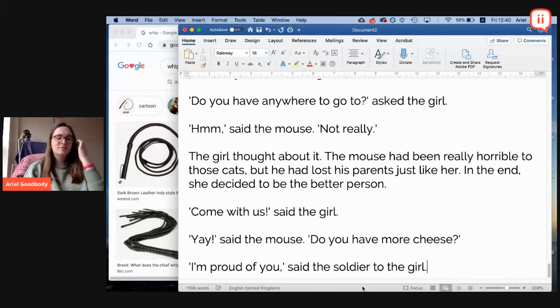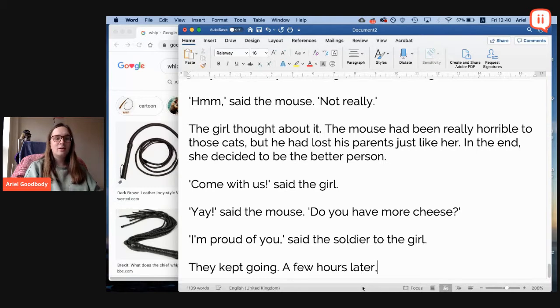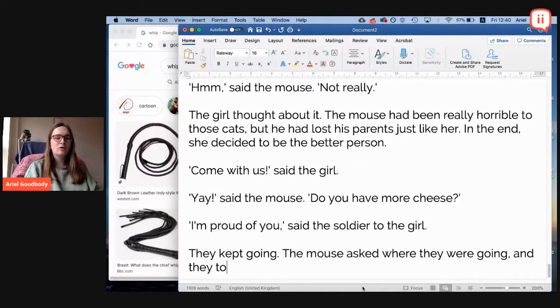Okay, so the soldier says, I'm proud of you. Yeah, fiero. Fiero, I think is how you say in Spanish. Okay, so they kept going. A few hours later, the mouse asked where they were going. And they told him they were looking for the tree of life.